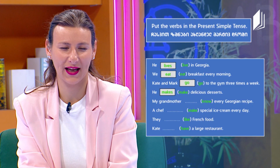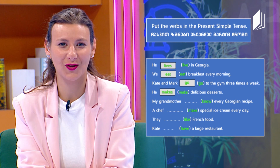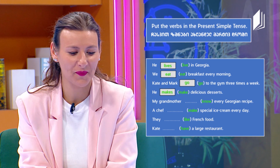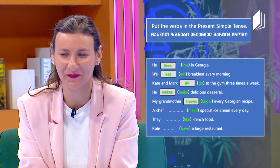I know that, Zach. My grandmother is a singular number and it is third person. That's why I have to add s to the main verb. So, my grandmother knows every Georgian recipe.